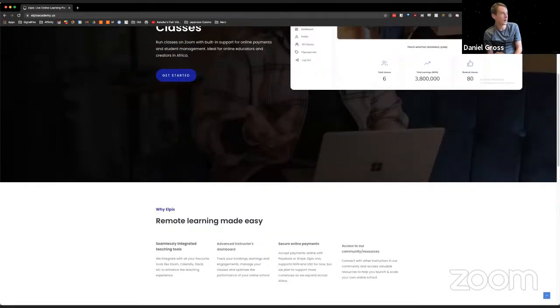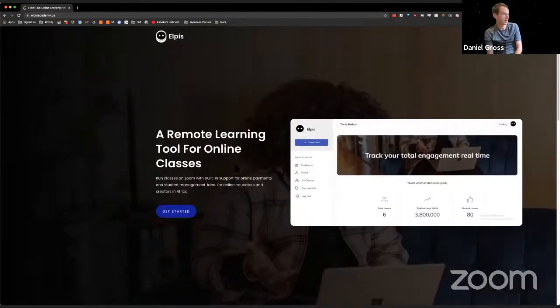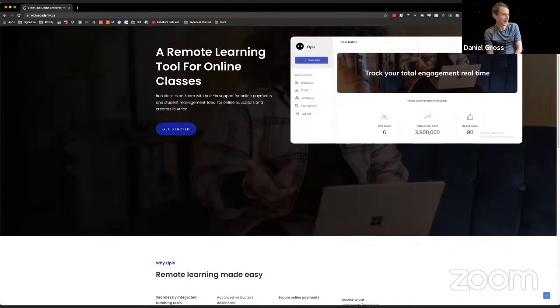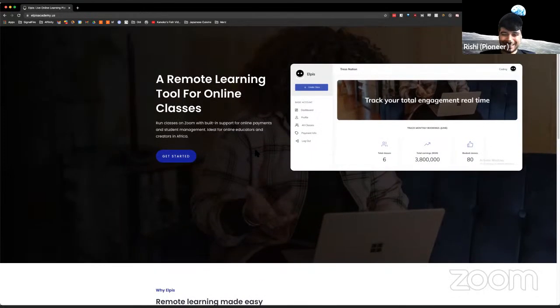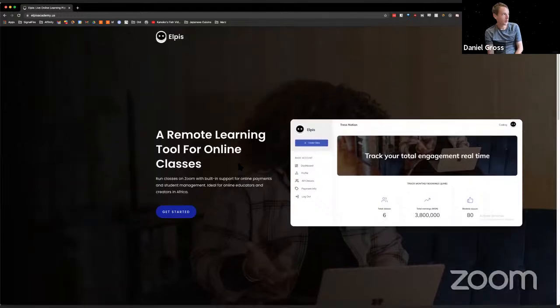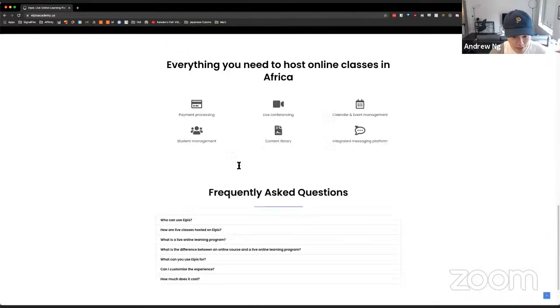It's funny, it says total earnings here in NGN, and ironically, there's an activate Windows watermark here in the back, but that's very cool. It seems like the more you could do of that, the better. The more I would customize for Africa, the better. Yeah, I think you could definitely lean into that more.